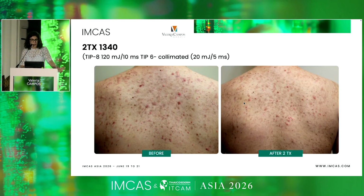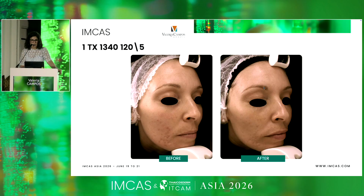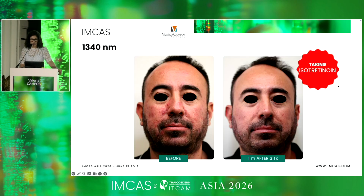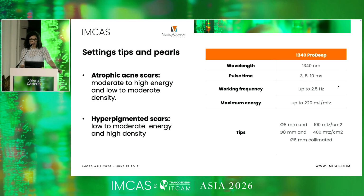Back to this patient, who takes medication to regulate hormones. He doesn't want to take the medication, so here we use it just localized on each lesion. There's another patient, she wanted to get pregnant, so she didn't want isotretinoin, so we used this laser. And this other patient, too, just one treatment, shows how the scars she used to have are better. This patient has rosacea as well. Here, 3 treatments. So this is the setting I use.